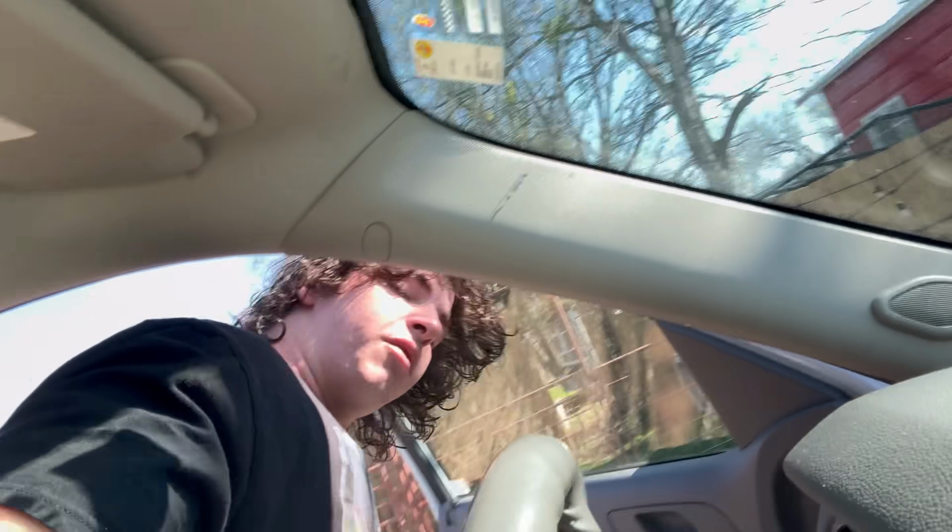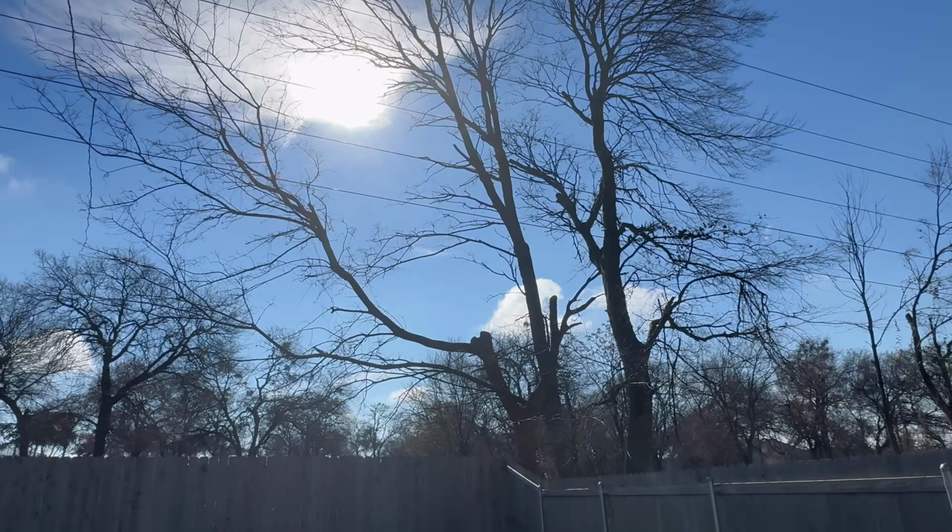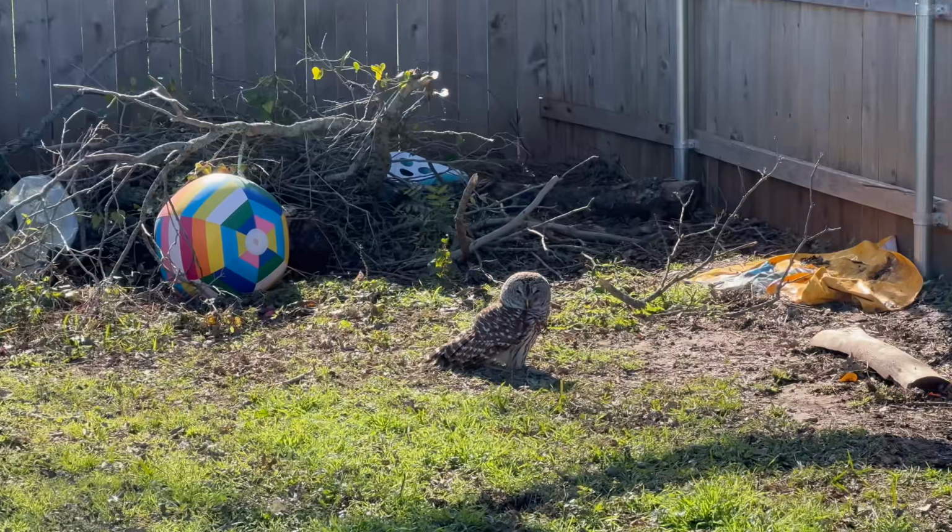I have to pick up an owl in Woodway, Texas. There's a little barred owl that got stuck in someone's yard with a broken wing. I got all the equipment loaded up in the rescue vehicle, just a net and a soft kennel. This is in someone's backyard about 10 minutes away from me. It's a barred owl that is grounded, which means it's not able to fly.